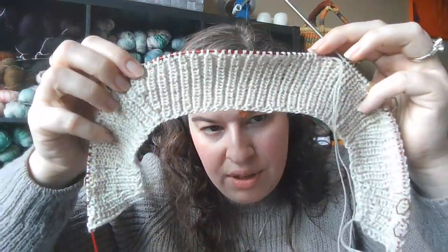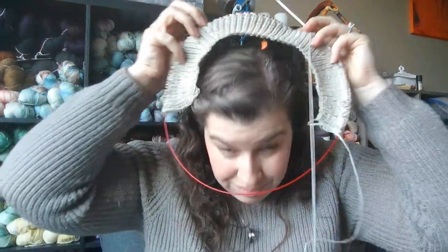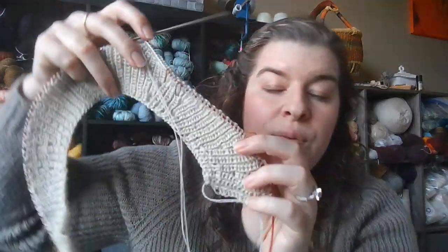So it's a top down. This is going to be like this. Basically, for lack of better words, I am working on the shoulder area, and then it's going to go down from there. And then I believe you split for the sleeves and then work down the sleeves. So it's nice. It's back and forth. It's so much fun because it's half fisherman's rib back and forth. You actually do the back side, which is basically all knit stitches.